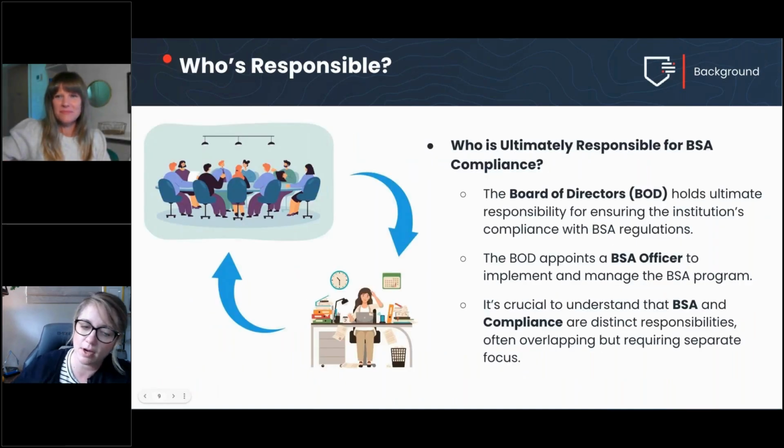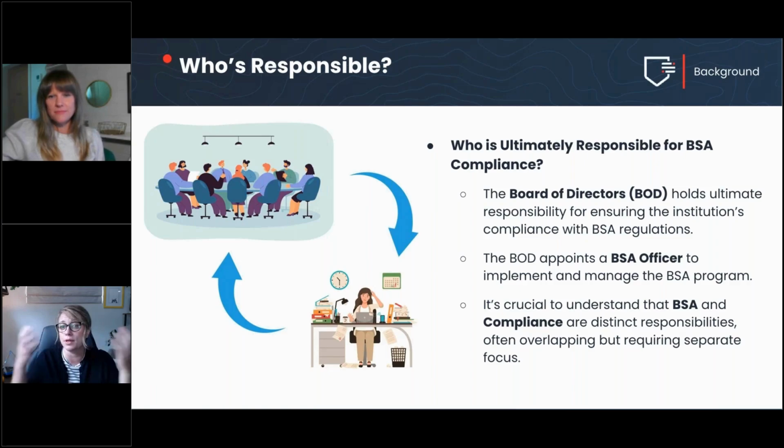Okay. So we talked about designating a BSA officer. So who is ultimately responsible for your BSA program? Well, it's the board of directors. They're ultimately responsible. They're the ones who are going to appoint a BSA officer who is responsible for the day-to-day actions of what's happening at that institution from a BSA compliance perspective. But ultimately, it feeds up to the board of directors.